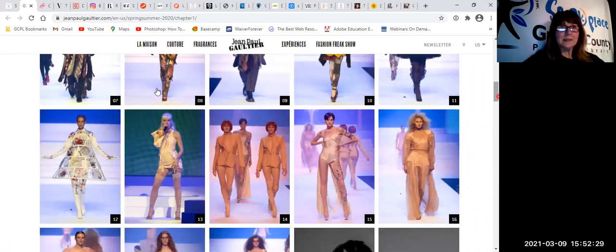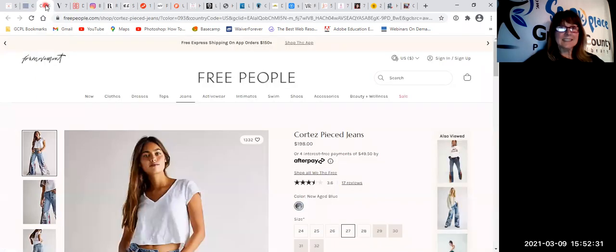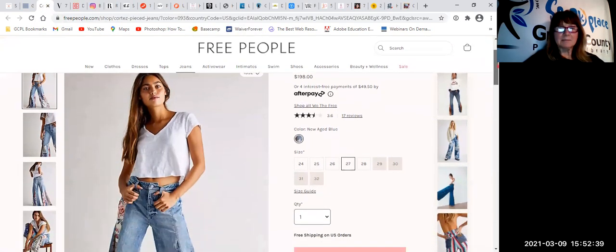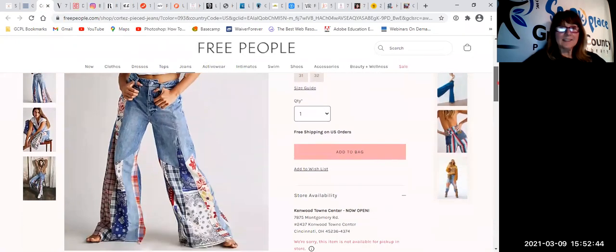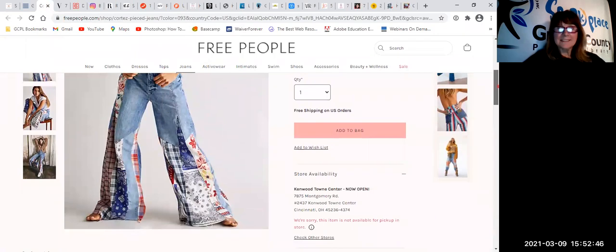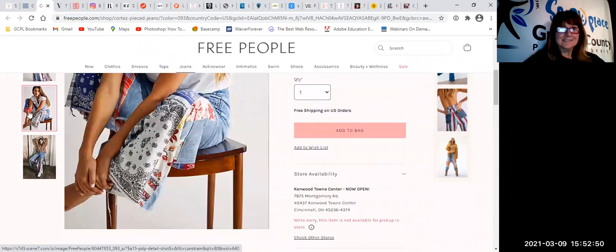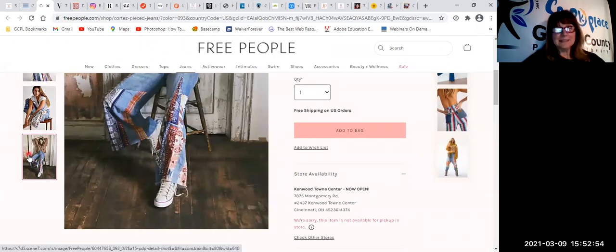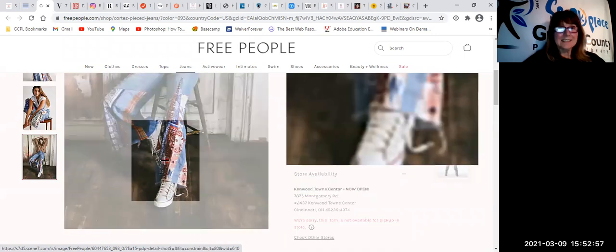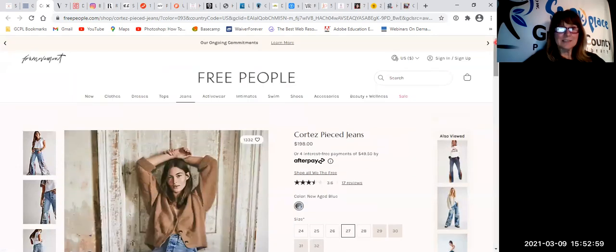Let's take a look at a couple of other sites. Free People, also a clothing manufacturer. I thought these jeans looked great. You could buy a pair of jeans in a thrift store that possibly might not even fit you. And by adding all these pieces of fabric, maybe they will. I just found this whole thing really unique. And Free People is a pretty expensive line of clothing. So this would be something that you could just do at home.